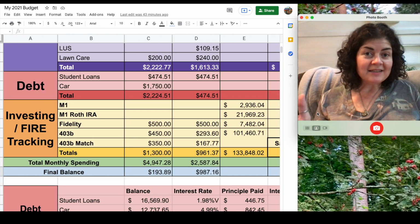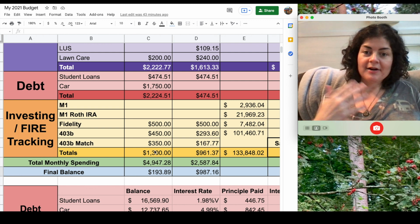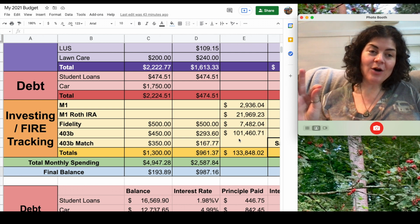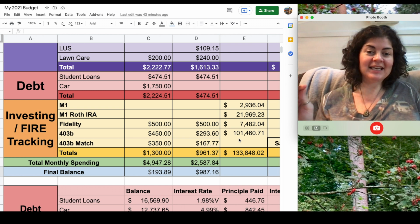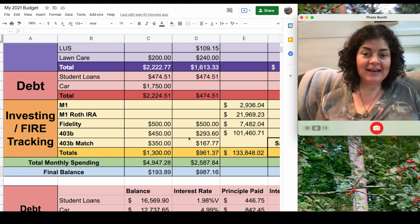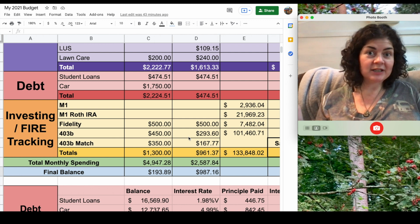The very last investing account that I have is my retirement account through my employer, and this is my largest account, y'all. You can see that I am now over $100,000 in my retirement account from work alone, and my 403b is completely comprised of Vanguard's S&P 500. It is not complicated at all.